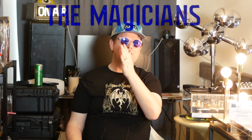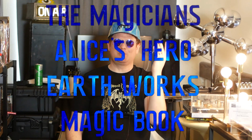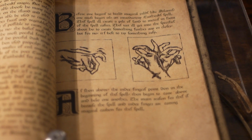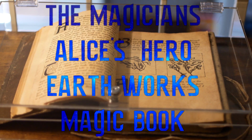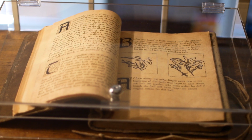It's labeled The Magicians. It's labeled Alice's Hero Earthworks Magic Book. And this video is only about props from television shows, specifically this prop I fantastically, through providence and fate, who knows, acquired. Alice's Hero Earthworks Magic Book from Season 5, Episode 9 of The Magicians.